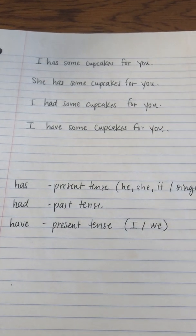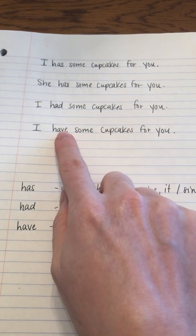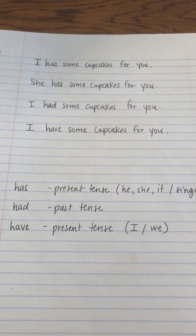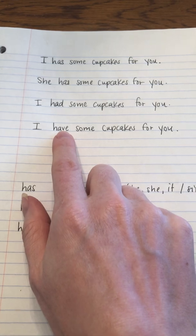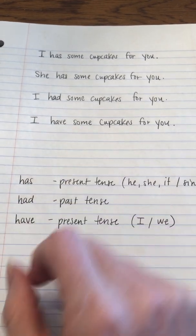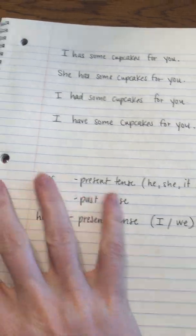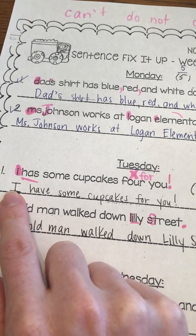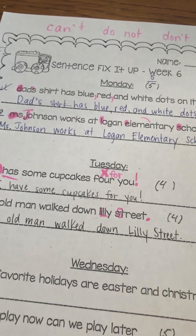Okay, and by subject verb agreement, I mean like what we're talking about and the verb, the action word, sound right together. And usually we think of verbs as like run, jump, skip, play. But in this case, the verb is have, or in other sentences, has or had. Awesome. Okay, so if we come back here, the correct sentence would be, "I have some cupcakes for you."